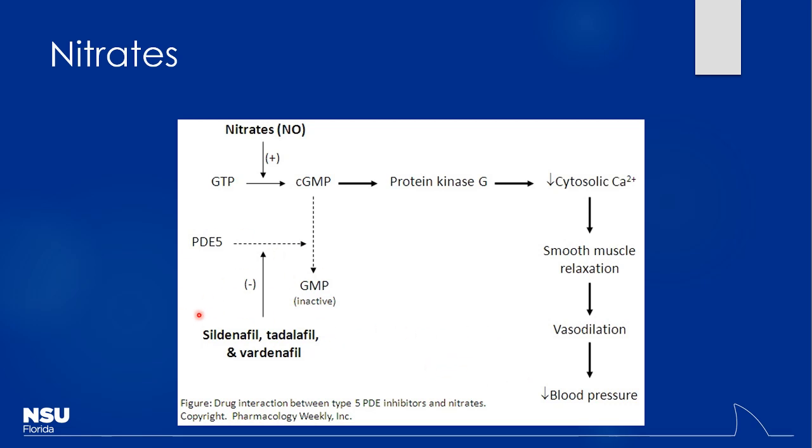Anyway, remember we talked about our medications for erectile dysfunction? This is where they actually directly interact here. There's an enzyme called phosphodiesterase, or PDE5, and it breaks down cyclic GMP. So if I have something that inhibits phosphodiesterase 5, guess what happens to my levels of cGMP? They increase pretty drastically. And this is a really important thing to consider: when patients are on medication for erectile dysfunction, you cannot give them a nitrate at the same time.